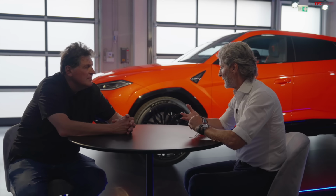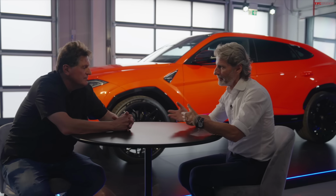Before we launched the Urus at the end of 17, beginning of 18, so the first generation, we had at that time the Huracan and the Aventador, so we were a super sports car company with only 2 cars. And we always said we need a third pillar also to have enough power to reinvest in the future for the smaller volumes like today the Revuelto and very soon also the Temerario, the follow-up of the Huracan.